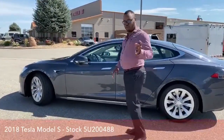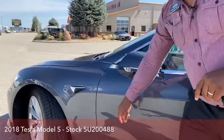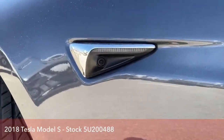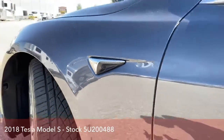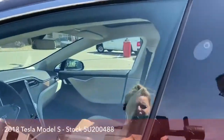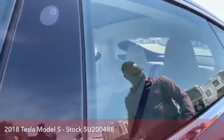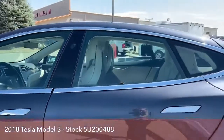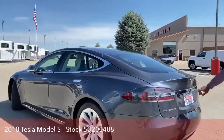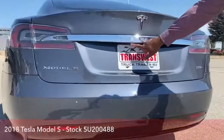So we're going to start off with the first camera. Right on the fender here, we got camera number 1. Okay, and as we come closer to the doors, between the doors here, we got camera number 2. Pretty cool, right? And as we come to the back, underneath the trunk, we got camera number 3.